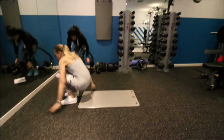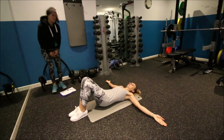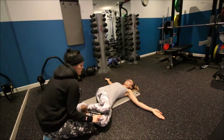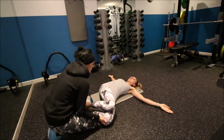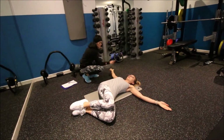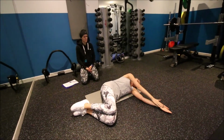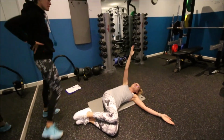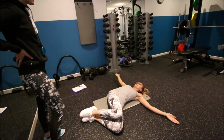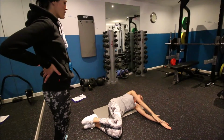Good. Take your time. Exactly. Very nice. So legs fast. Exactly. Press your legs together. Try to bring your knees a little bit closer to your chest. Just a little bit. That's it. Good. Okay, and now perfect. This arm is going to that one. Perfect. Very nice. Good. Stay with the legs or lift them up? Stay with the legs. Exactly. And again. Good. Perfect.